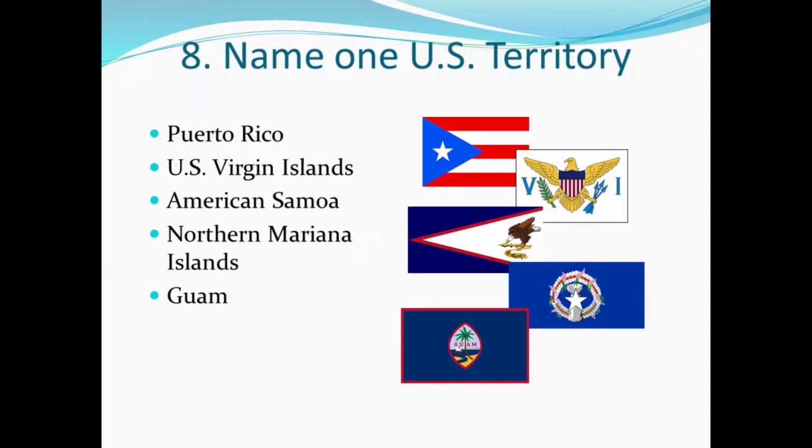So number 8 is, name one U.S. territory. We have 5 choices. Puerto Rico, the U.S. Virgin Islands, American Samoa, Northern Mariana Islands, and Guam.